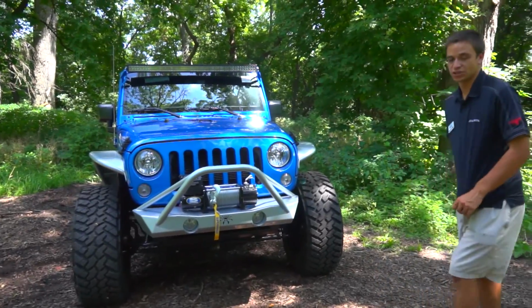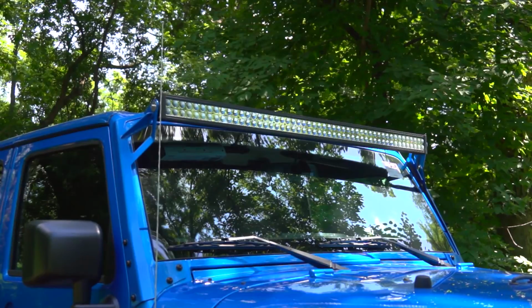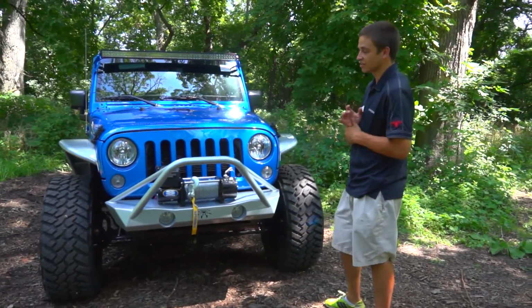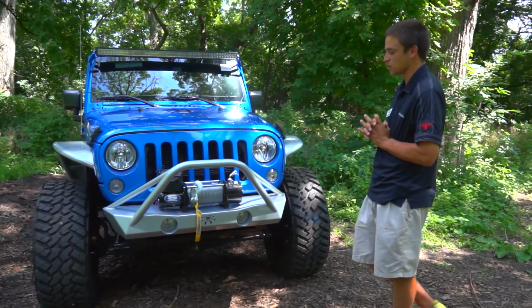It's got the big windshield light bar. A lot of people like that, provides a lot of lighting at the top. So that's really it for LED lights on this one. Not too crazy and extravagant. That single light should provide just about as much light as you're gonna need on the front.